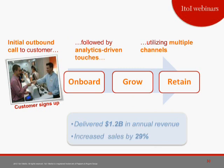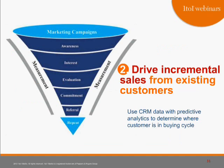So for this particular client, we actually decreased the list penetration by about 6%, but we increased the sales by 29%. That grew the average revenue per customer by 20%, and the treated customers that we engaged in this process represent about $1.2 billion in annual sales for this client. So certainly the analytics have had a significant effect on improving the performance and helping this client achieve some tremendous results. The second best practice in data-driven selling is to drive incremental sales from existing customers.